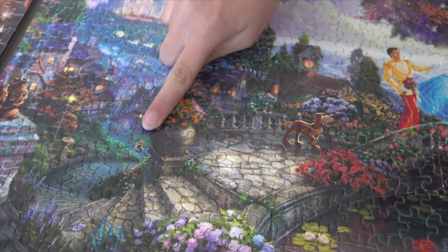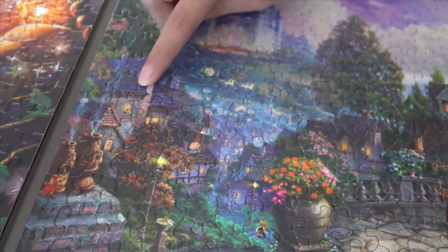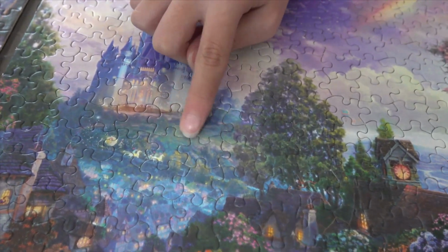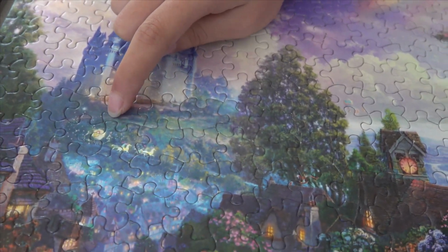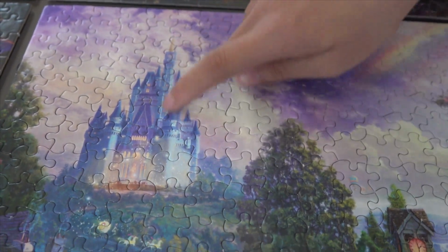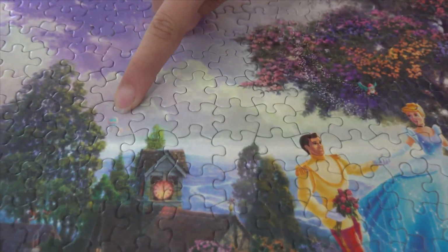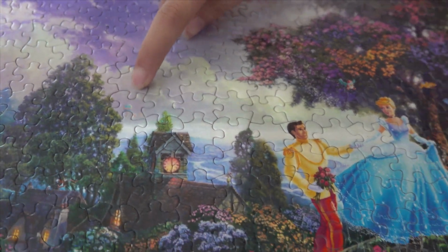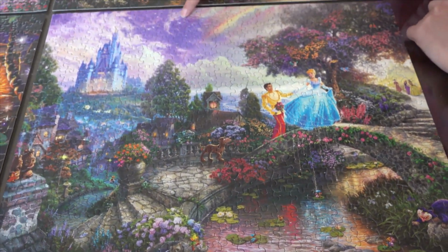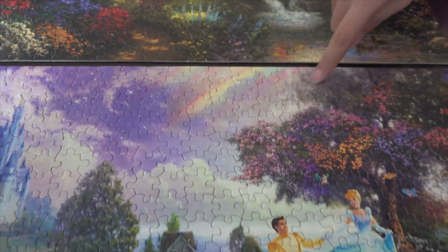And this is Pinocchio. And this is Snow White. As you can see, this is the magical carriage that brought Cinderella to the castle to meet the prince, if you watched the movie. And this is the castle that the prince had, that now they live together in. And this is a hot air balloon. And back are flowers and the scenery. And the sky was really hard to do since most of the puzzle looks the same. And now I'm finished with the last puzzle.